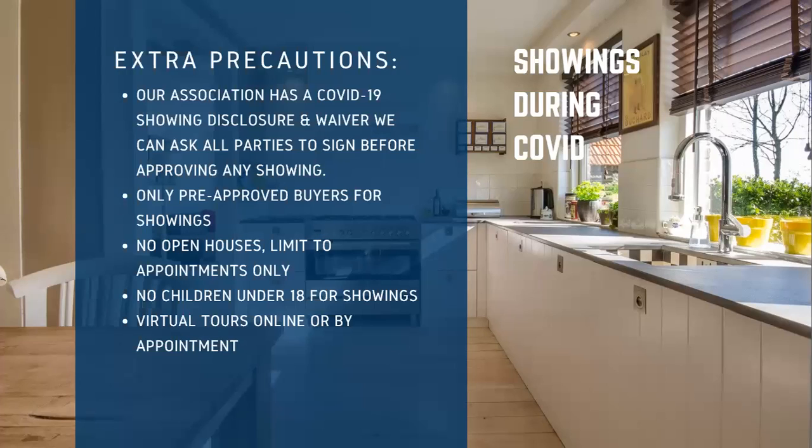We want only pre-approved buyers to go into showings. And because of that, we are seeing no open houses right now. Some agents might be doing open houses, but there's 2 reasons why we're not. Reason number 1 is we want people to wear masks in the house. And when you have an open house, anybody can show up. Also, they don't have to be a pre-approved buyer to enter your home.